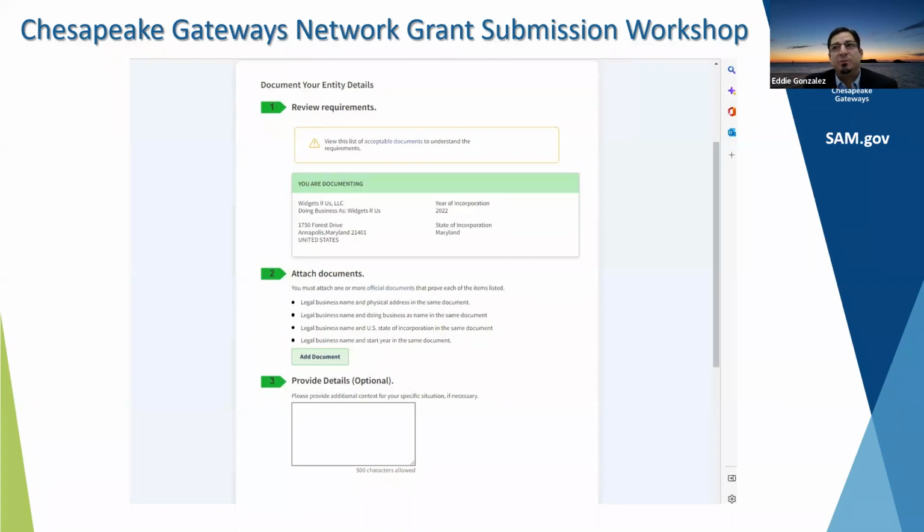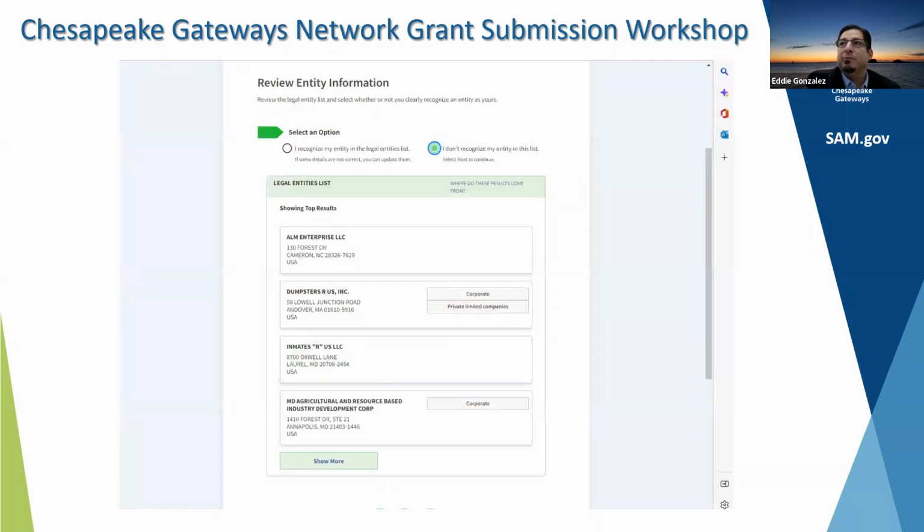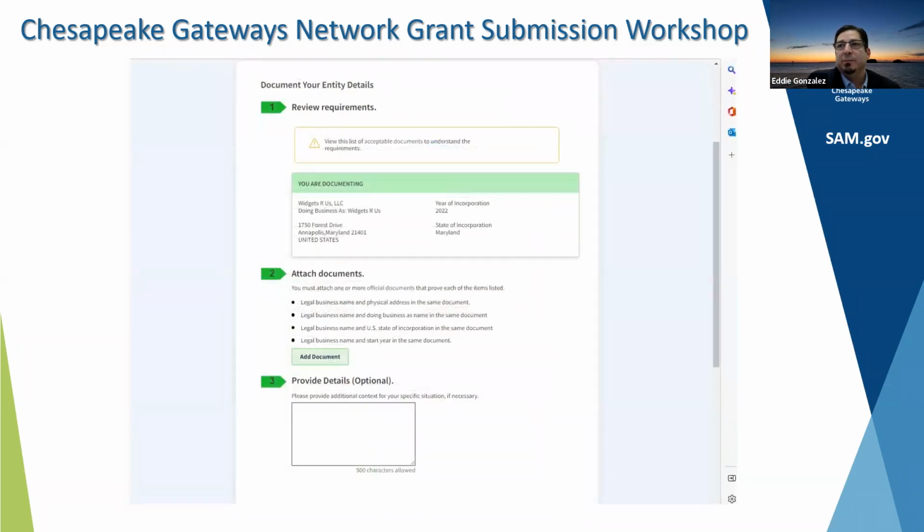Now, if you've already gone through this process within the last year, you won't need to do this document verification. You'll just go right to the request the UEI from that step. But for everybody else, you'll have this additional documentation step. I put this on here, so if you didn't, you would have started with this screen, found your name, clicked on it, and then moved into attaching the documentation. So back to this one, you'd click Add a Document.